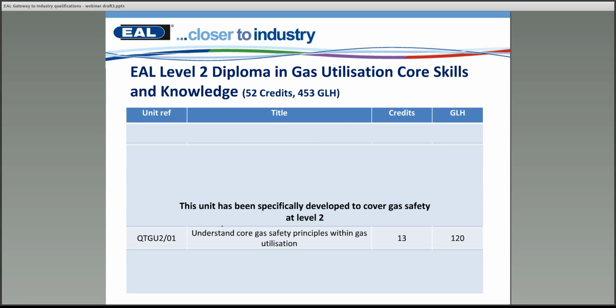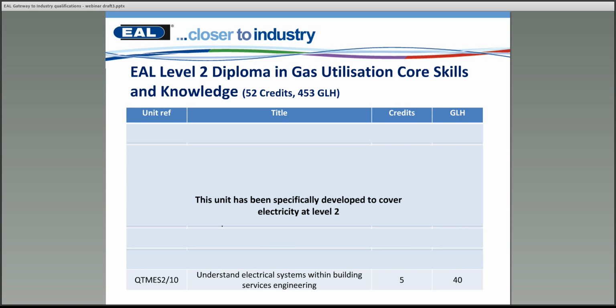This is a unit that is unique and specific to the level 2, the core gas safety principles. That has been designed specifically for this and covers the underpinning knowledge you need to know about core gas safety. It will look at gas safety regulations, the basics of fluid, basics of ventilation and basic gas safety controls. And finally we have our electrical unit, which is the same as in the level 2 plumbing diploma, and it gives them the electrical principles and takes them up to safe isolation.